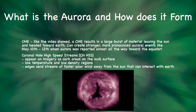This is a darkened region visually, but it's a cooler and less dense spot on the sun. When that interacts with the normal hot areas, it creates a disturbance, and the sun sends off streams of solar wind at a higher speed, a little more dense in particulate matter, and more consistent. The sun's just spitting that out as long as that coronal hole exists.